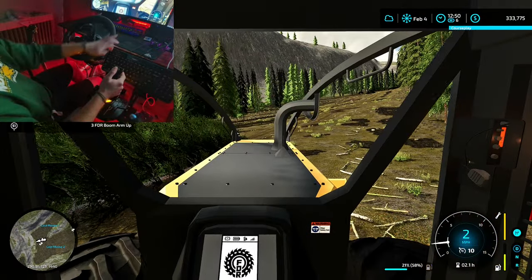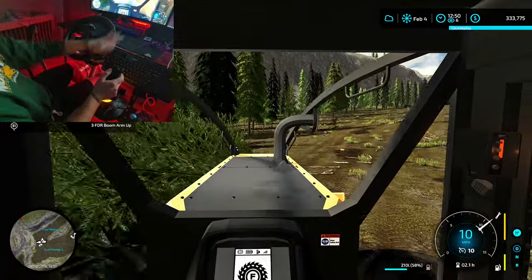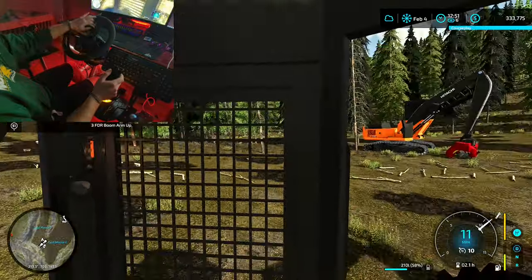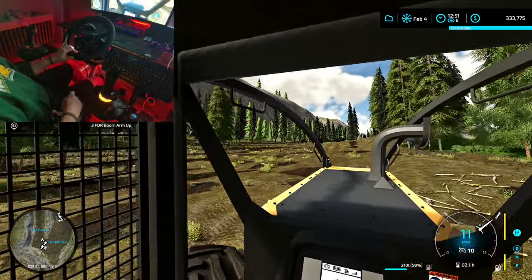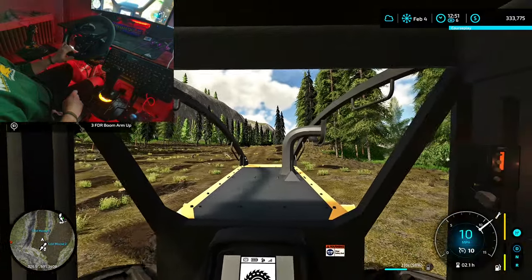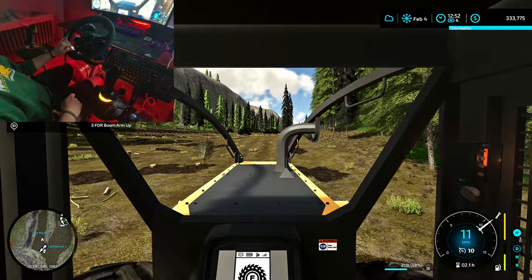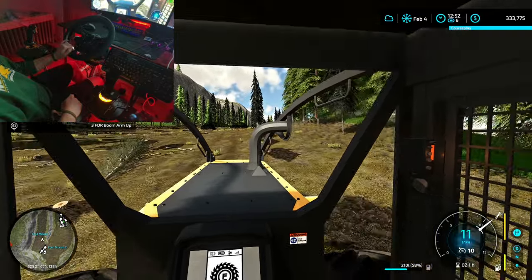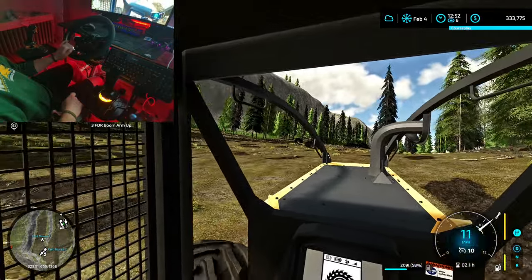I don't have much more room to fit any more bunches in here before we're not going to have enough room to maneuver with the skidder before we run into the processor, which is good since we've been skidding for, I don't know, what, 15 minutes straight. There is an end of the skidding in sight, maybe.